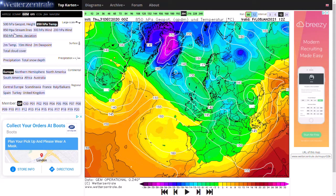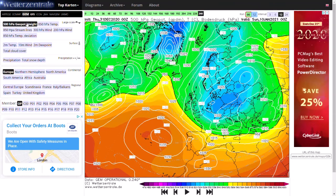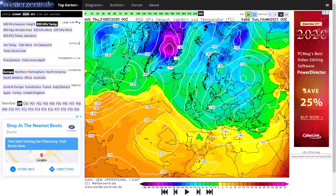And as we go towards the end of the run, high pressure builds to our north, and we start to pull in quite a cold northeasterly wind, and there's quite a lot of cold air there. And you see that cold air is originating from Siberia, Scandinavia, Svalbard, and you see an area of high pressure there. And we are pulling in a pretty cold, bitterly cold easterly wind. And you run that on another day or two, and you might start to see these minus 10, minus 15 isotherms getting closer to the UK. So that would be very cold there.